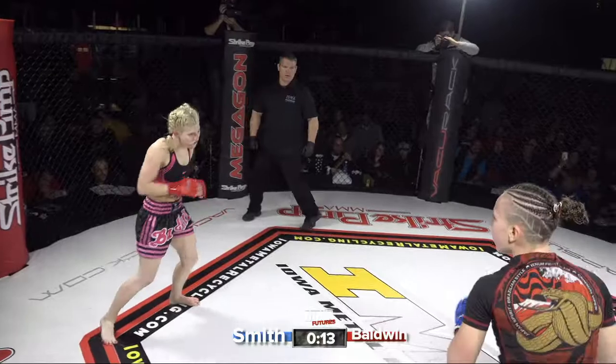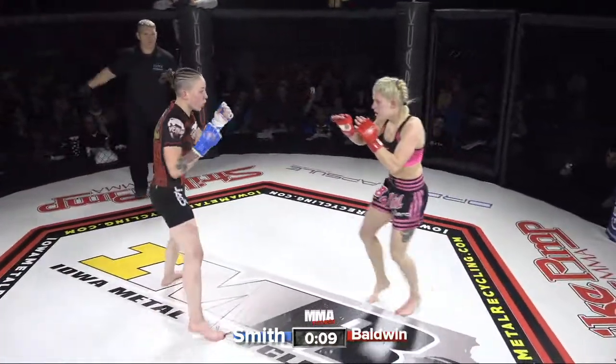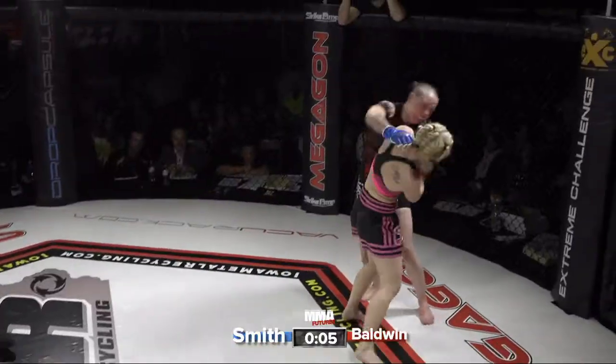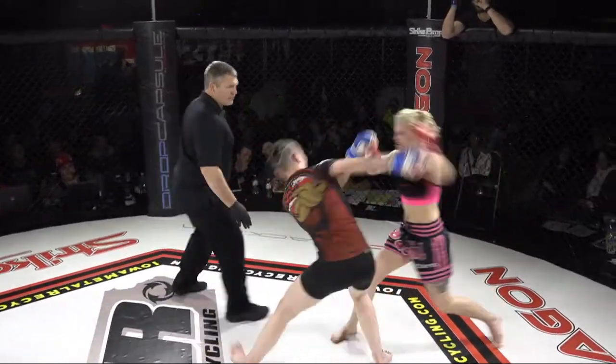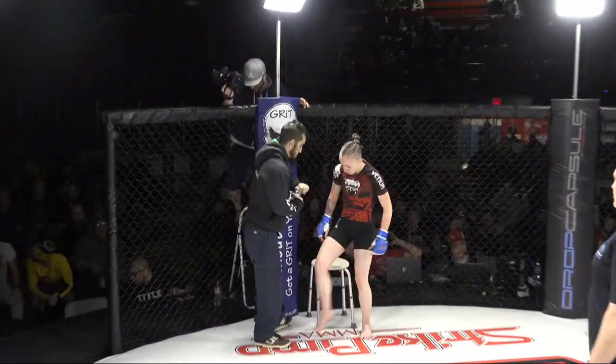She kind of walked forward at that. A little sloppy. She needs a real mouth guard, too. Right, and Rebecca Baldwin, not too much movement from her on the upper body. Oh, a bit of a back and forth for the first round.